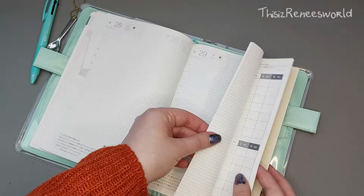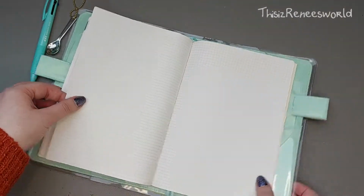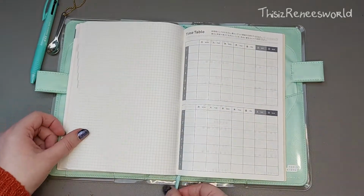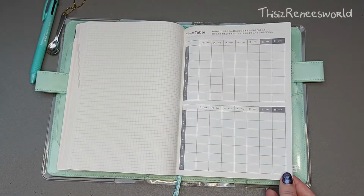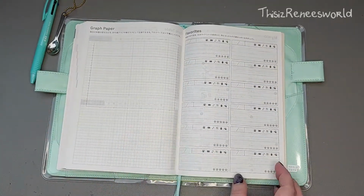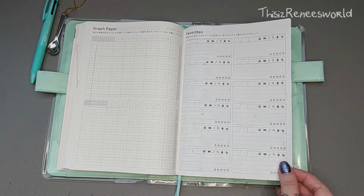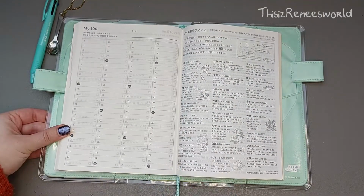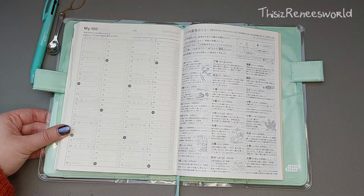Then in the back there is some graph paper for note taking, and there is a timetable that you can fill in. I'm not sure if I'm going to use that. You can write down your favorites, which is something that I might use. You can write a top 100, and I think I'm going to use that for like my top 100 songs of the year.